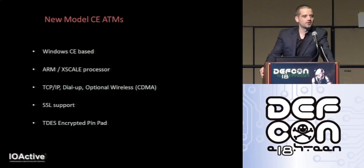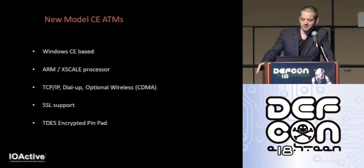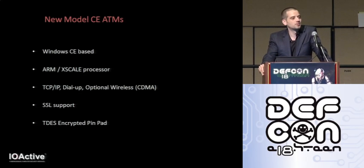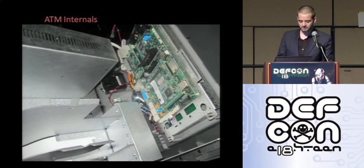So the standard specs of a new model retail style ATM are typically Windows CE running an ARM processor. New models support both TCP/IP and dial-up by default. Wireless being CDMA, not 802.11, so no drive-by ATM hacks, unfortunately. Thought it would be cool to drive by a store and have it spit out its cash. No such luck. SSL support and the triple DES encrypted pin pads. Basically, the pin pad itself performs all the encryption on the device, has anti-tampering mechanisms, and I'll talk more about that beast a little bit later too.